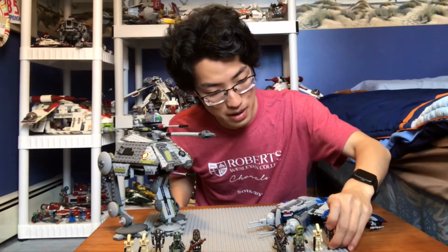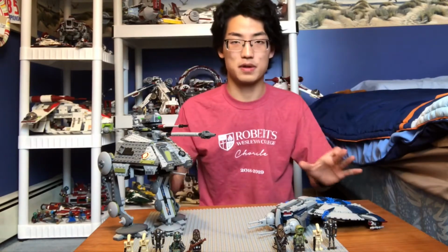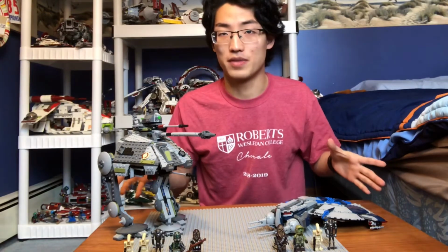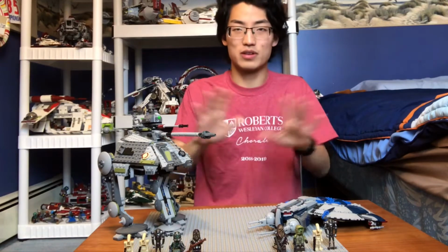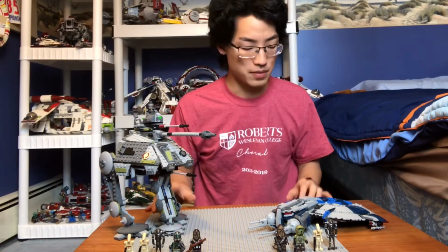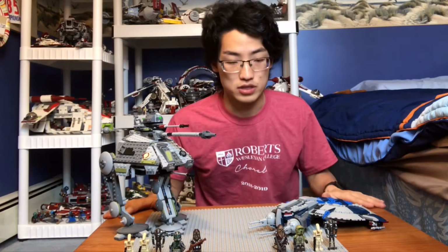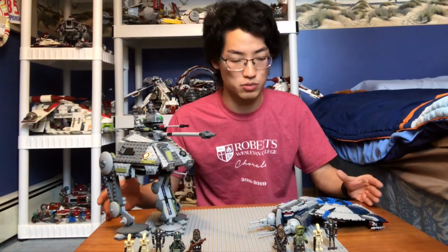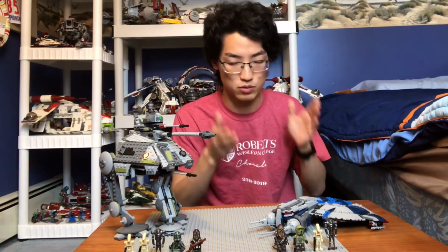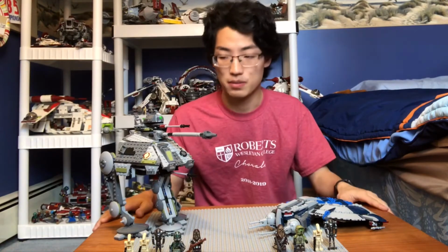But I'm back to review these because these were two sets that were really supposed to be bought together. If you saw these two sets, the minifigures matched, you were really supposed to buy them at the same time because they match. I'm going to do a review to see which side would win. Would the Republic side of these two sets win, or would the Separatist side win in this battle? Before we get into that, let's get into each set first, but let's start with the minifigs.